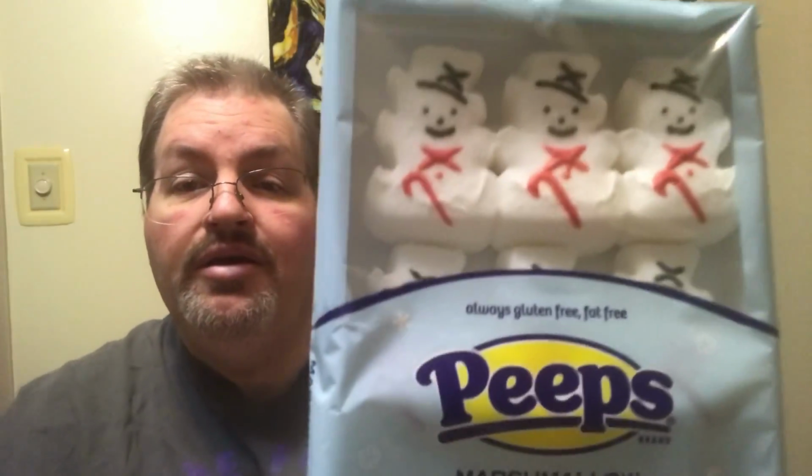And I found lots of different flavors, and I guess it's gonna take a little while to get through some of these. I'll go through the first two that were out there. These are not any kind of special flavors. They're just unique shapes for the holidays. And the first ones I got are the Peeps Marshmallow Snowmen. They're just little cute snowmen. And just to let you guys know, this is just pure marshmallow sugar. For three snowmen, it's 110 calories.